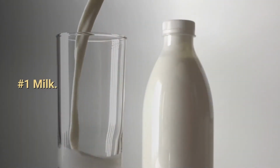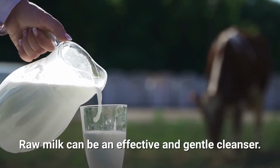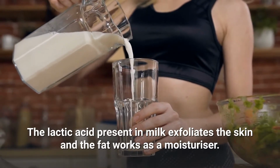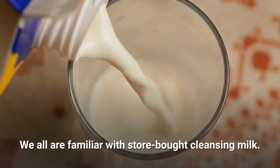Number 1. Milk. Milk is a must-have staple for any kitchen. Raw milk can be an effective and gentle cleanser. The lactic acid present in milk exfoliates the skin and the fat works as a moisturizer. We all are familiar with store-bought cleansing milk.